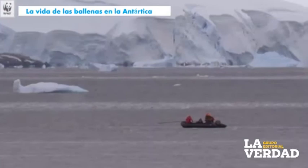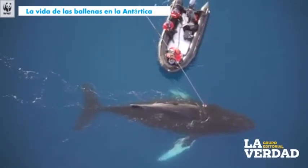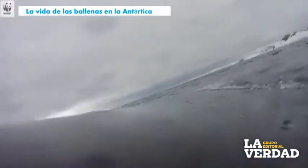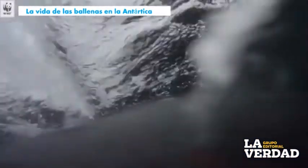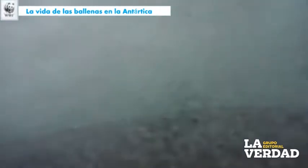Suction cups. So they're non-invasive. They remain on the animal for about 24 to 48 hours. And these have a whole integrated system that measures the orientation and movement and speed of the whale underwater as well.